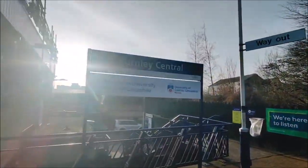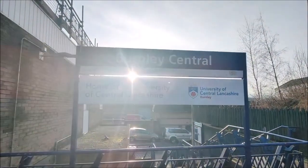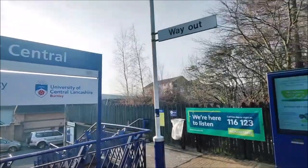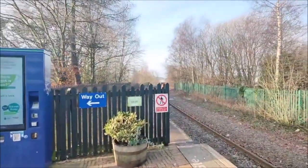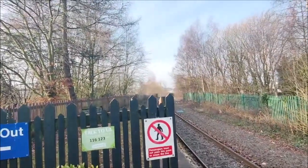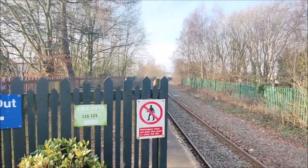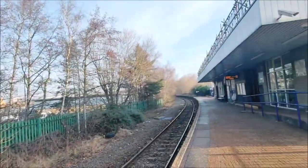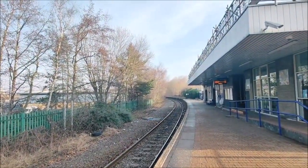We see Burnley Central, home of the University of Central Lancashire, 1828. And you can get services to Colne, Nelson, Preston and Rosegrove, among other destinations. We're facing this way towards Rosegrove. If we pan across here, we're facing towards Colne and Nelson.